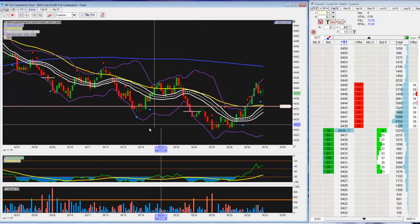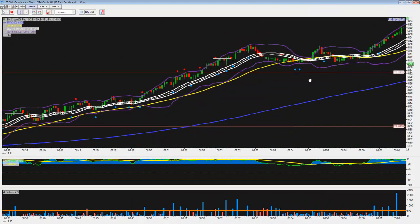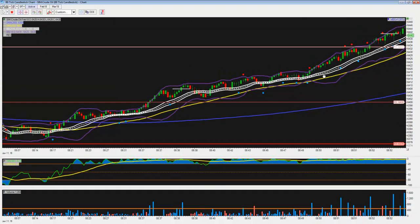Let's go back and look at that. Actually, no, it was right here, the 63.95 line. This is when I changed my mind from shorting anymore. After it got past 64.95, I stopped trying to short the market until I thought there was a top in.